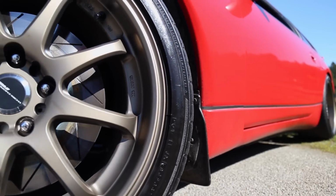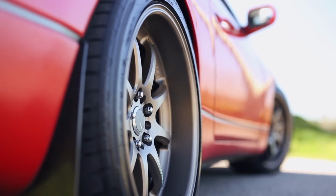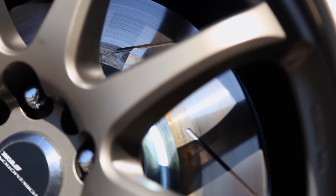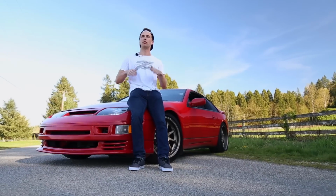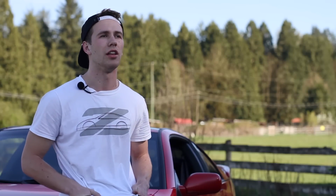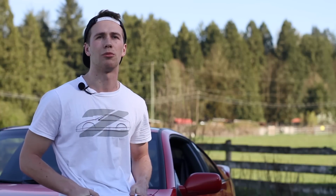The wheels are Work Emotion, 18x9 in the front, 18x10 in the rear with a plus 38 offset on both of them. So we just had the 350Z rotor upgrade, stock caliper. The idea was to push the caliper a bit further out, more leverage with the brake pedal, better stopping power when you actually lay the foot down. So it's kind of a stock brake system, but with more juice behind it.